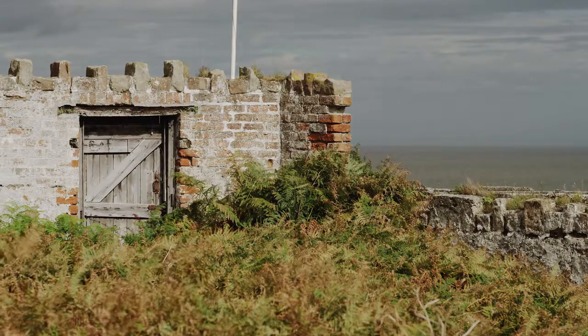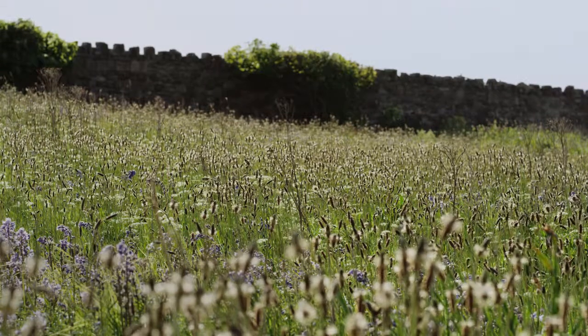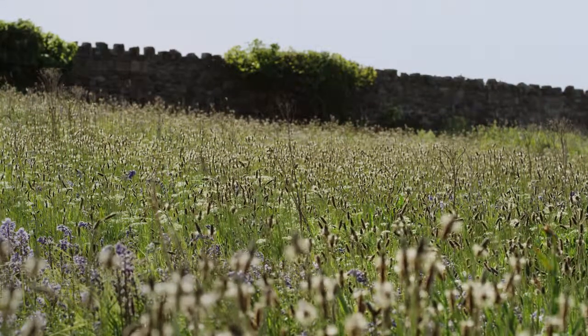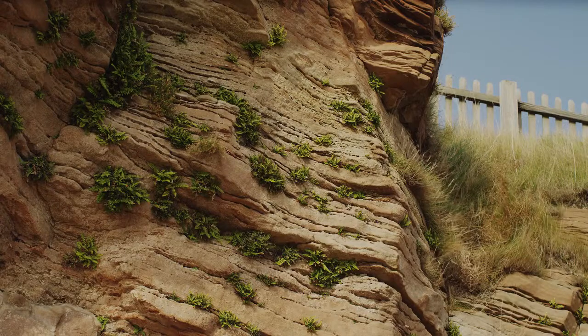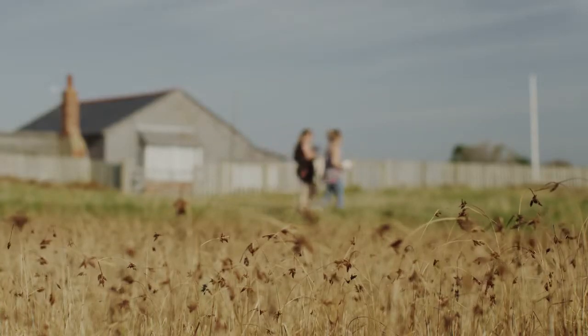The islands are no longer occupied, but are maintained as a nature reserve by Wirral Council. They're accessible on foot at low tide, and in the summer months they're a popular day out.